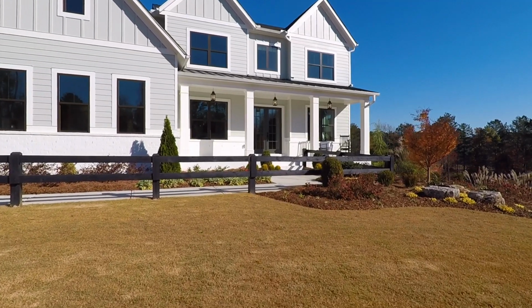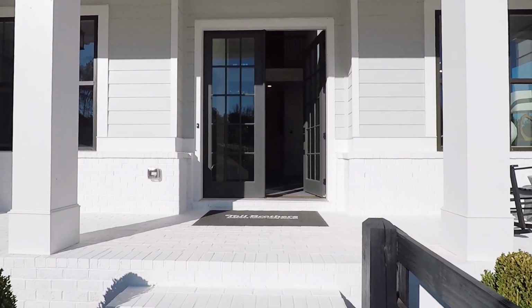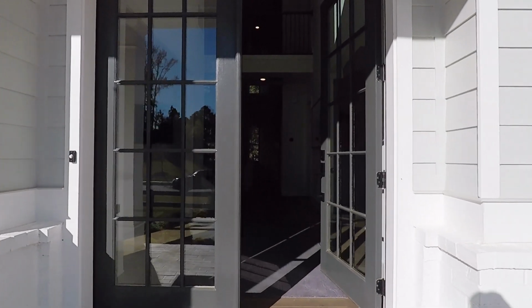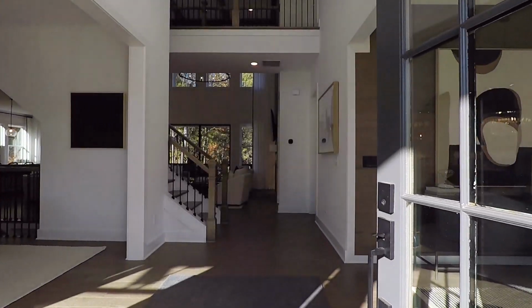So if you're looking for a new 5-bedroom home north of Atlanta, you like this floor plan, and would like additional information, please send me an email. My contact is below. And now let's go inside and take a look around.